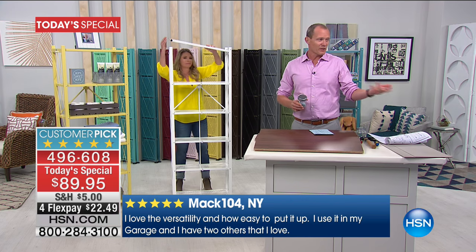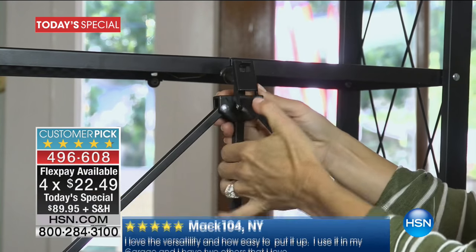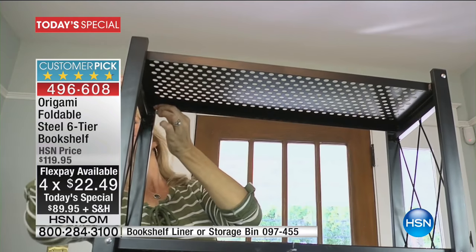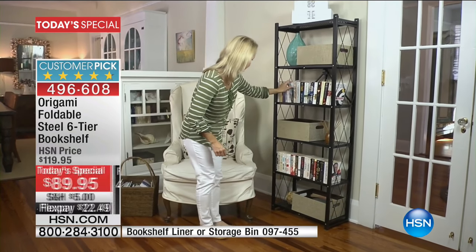For less than, what's the Flex Pay on this one? $22.49. If you want it all delivered to you for free, all you have to do is take the price point to over $100. It's as simple as that. Add in some of these other great goodies that we've got. We've got the storage bins, 525-806. We've got, of course, the liners, 525-809.